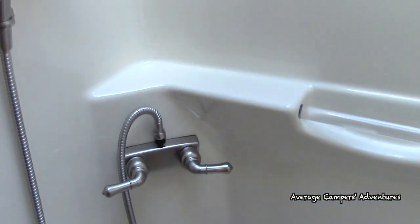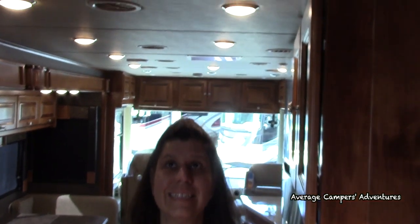You have quality fixtures and plenty of headroom. No problem because of the tall ceilings. And you have a seat, which makes my wife very happy that she can comfortably take care of shaving her legs and doing other odds and ends things. But you can see the ceiling height is quite a bit different than some of the other coaches that we've been in.